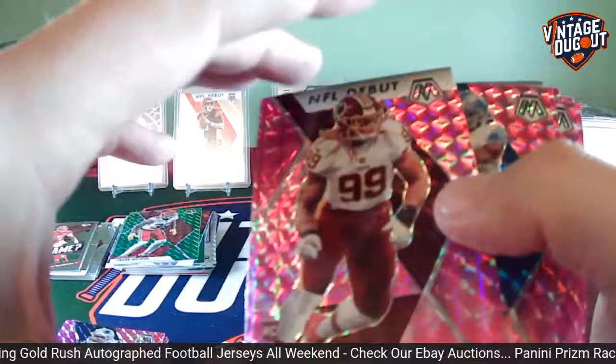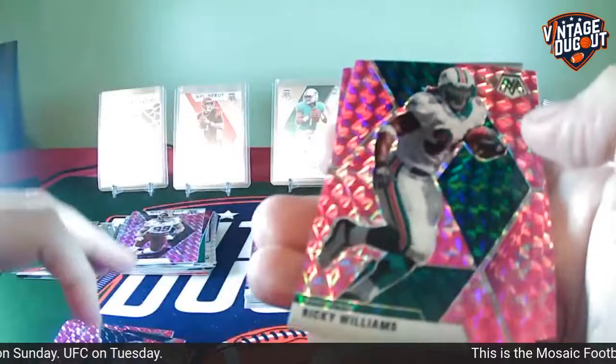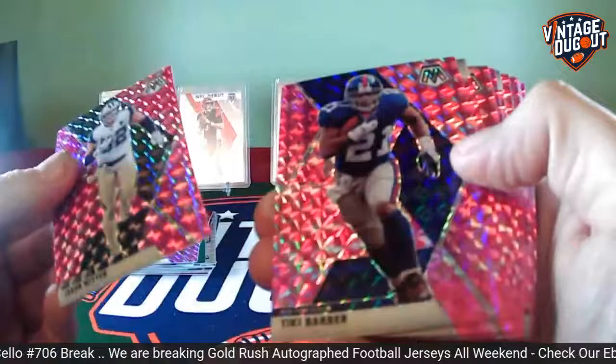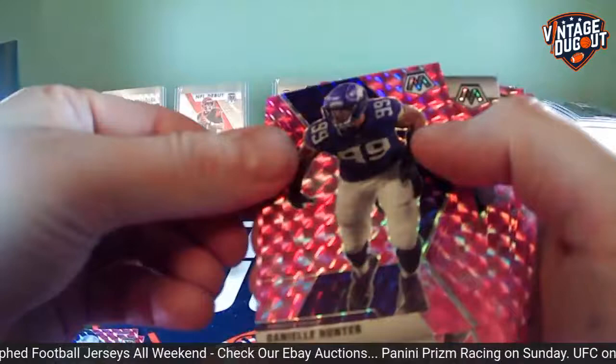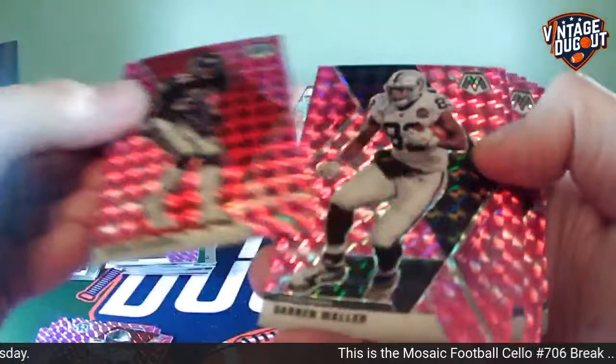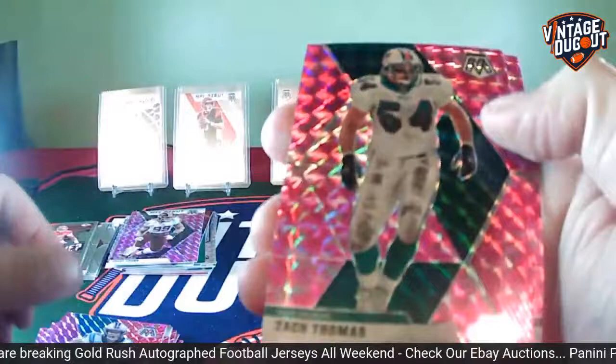Got a Kenny Golladay, DeSean Jackson, Jeff Okudah rookie, Tre'Davious White, Ricky Williams, Terry Bradshaw, Hall of Fame, and the second half. Got Jason Witten, Tiki Barber, Steve Young, T.J. Hockenson, Daniel Hunter, Calais Campbell, Jaguars, Pro Bowl, Mark Ingram, Joey Bosa, Keyshawn Johnson, Deion Sanders, Darren Waller, Van Jefferson rookie, Darius Leonard, Daniel Jones, Lamar Jackson, Christian McCaffrey, Zach Thomas, and Laviska Shenault Jr. rookie.